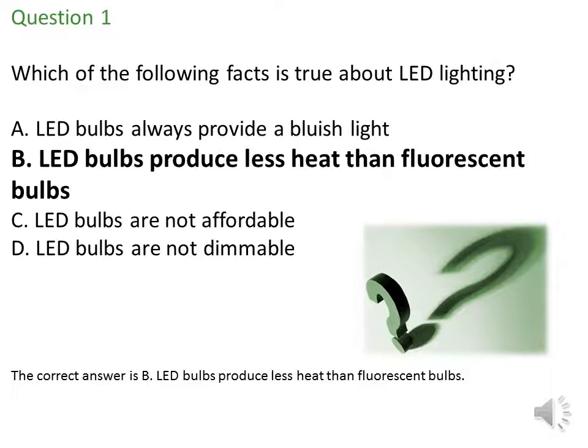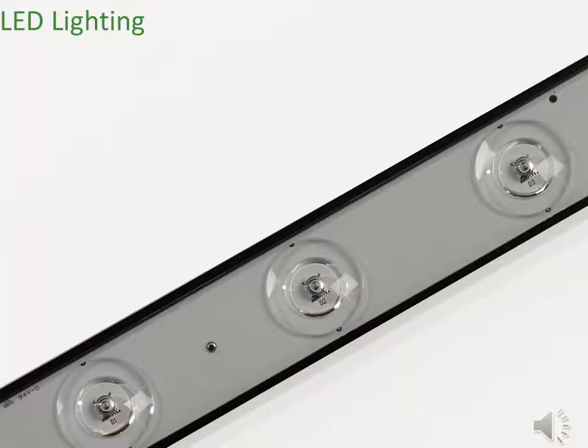The correct answer is B. LED bulbs produce less heat than fluorescent bulbs. Another lighting option is LED lighting. LED stands for light emitting diode. LED lighting is the next generation of energy-efficient lighting. LED technology is more energy efficient than fluorescent lighting.